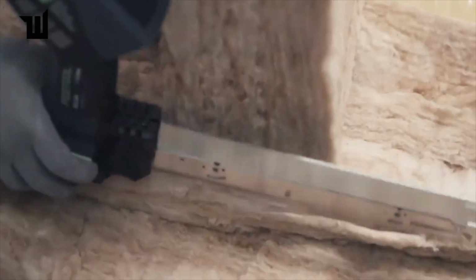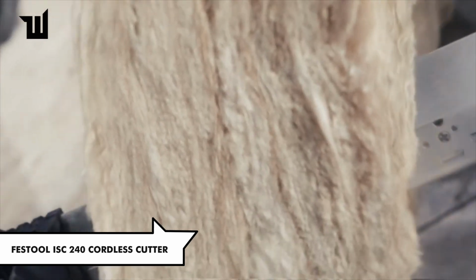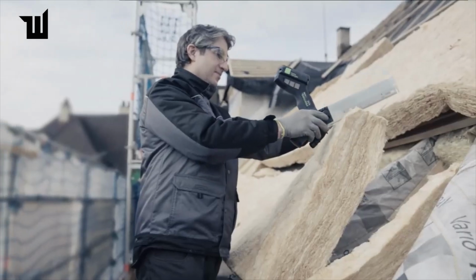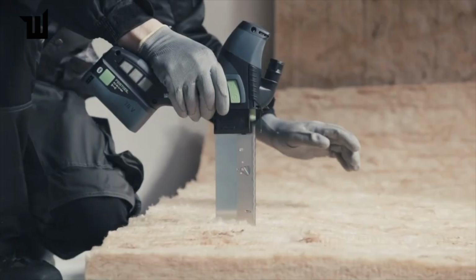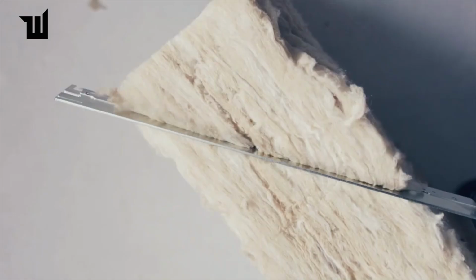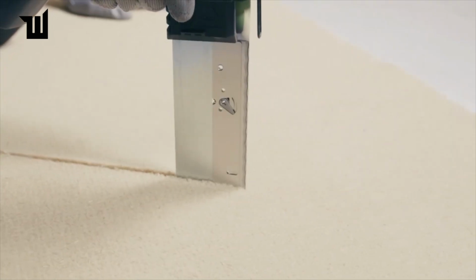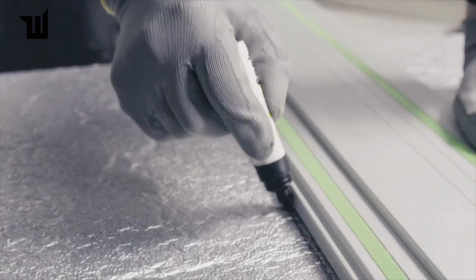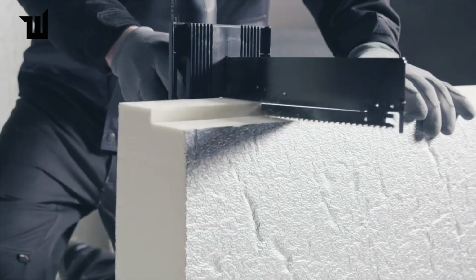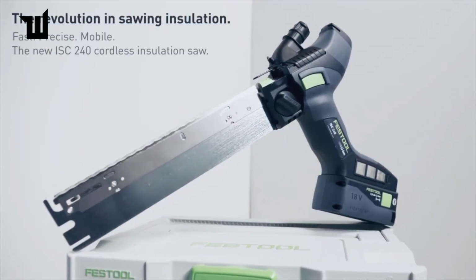Festool ISC 240 Cordless Cutter. Resembling a weapon from a zombie movie, this cordless cutter is designed for peaceful tasks like cutting insulating materials. Its universal cutting element handles mineral wool and polyurethane foam boards equally well. With a weight of just 1.4 kilograms and a cutting depth of 240 millimeters, the Festool ISC 240 model is available for about $930.